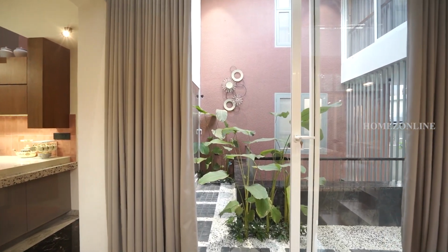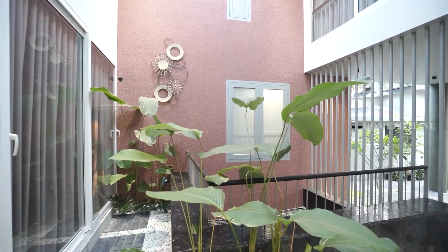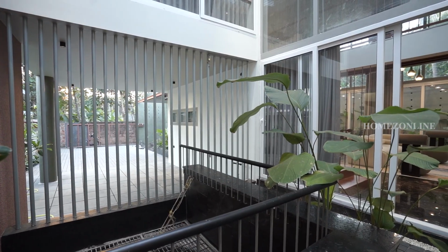Near this we can see an amazing indoor area. Interior design and ceiling works are done very well. Beautiful indoor plants also bring an eye-catching look.